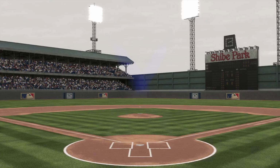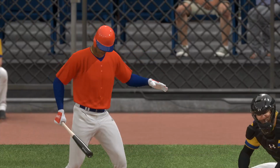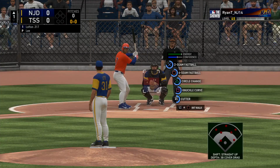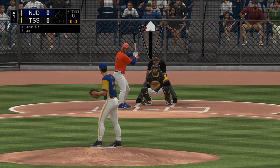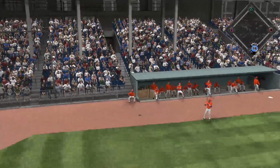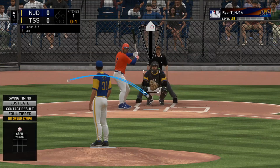Afternoon baseball here on the show. Should be a good one. Coming to the plate now, Kenny Lofton. And we are ready for some daytime baseball for New Jersey, the right fielder. First delivery to him on the way. Lofton. Fouled away. First pitch, 4 o'clock.